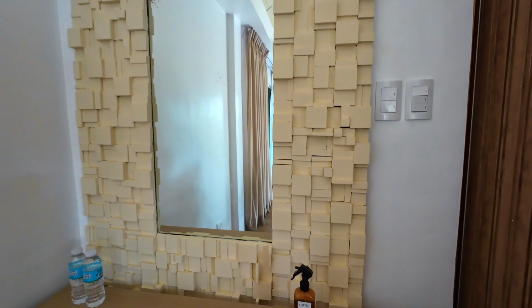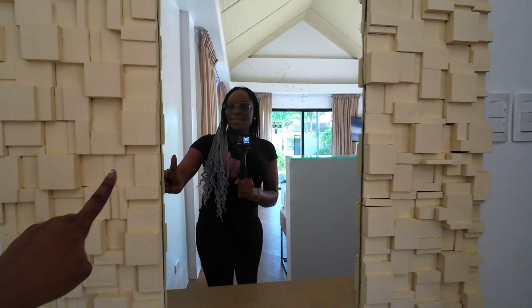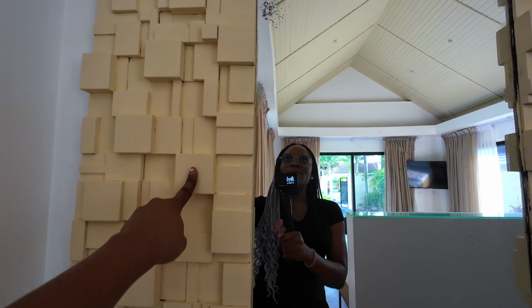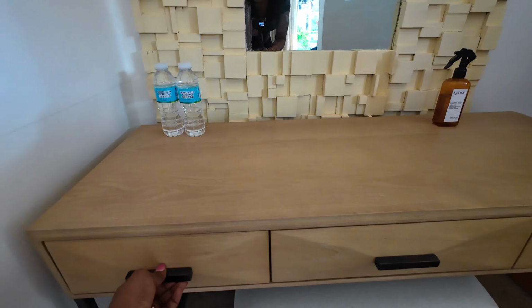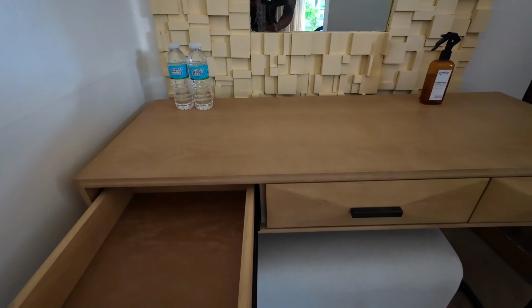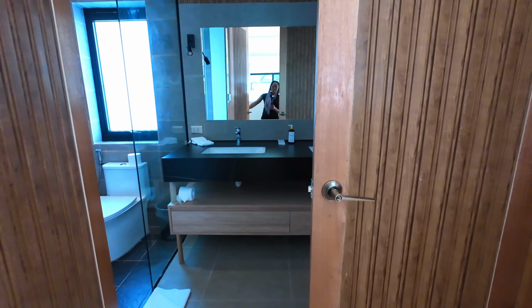And then there is a table over here with a vanity mirror. So I can sit here and work my magic. This detail here is really beautiful. And then we have drawers here. And here, pull this out to sit. Then there's a door here leading to the bathroom. So let's check it out.